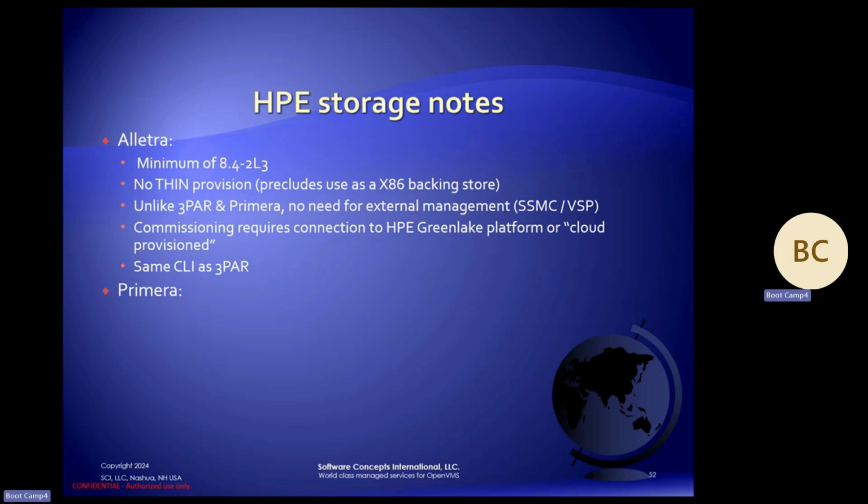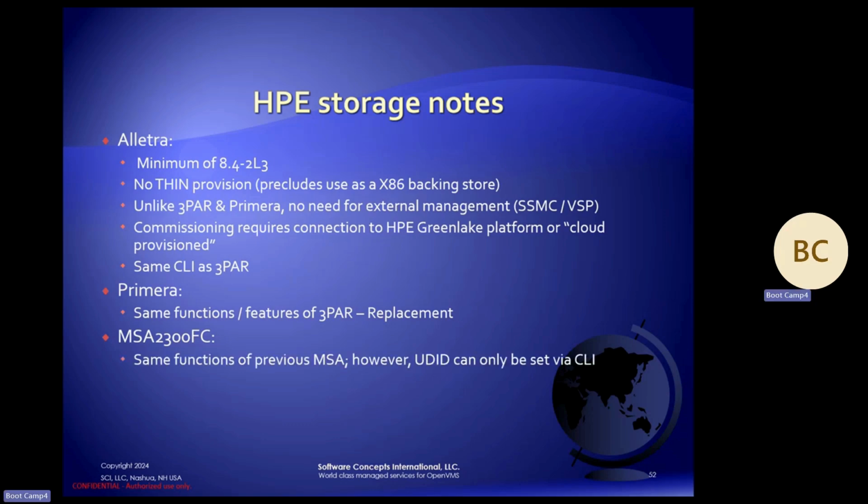The CLI is almost identical to 3PAR, the commands and stuff. So Primera was a step into that. This is bigger, faster, quicker, with better replication. This is the smaller version of that, and it also came out way before that. 2300.